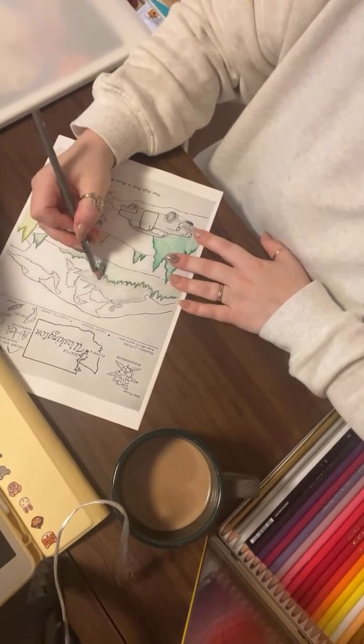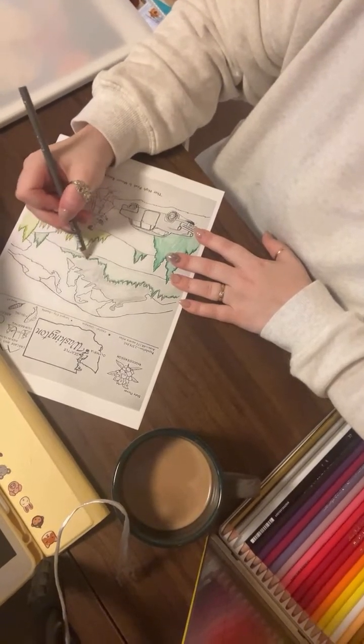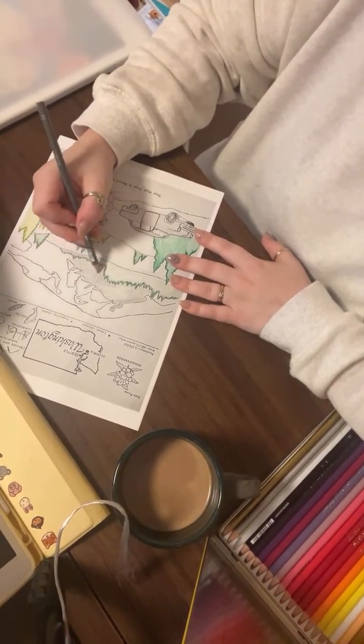Can you remember your first coloring book? I cannot. I do not remember my first coloring book.